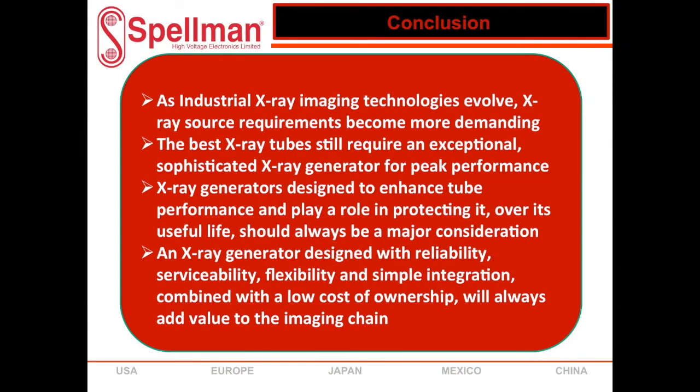All right, so in conclusion, as industrial imaging technologies evolve, X-ray source requirements become more and more demanding. Again, we see this more and more every year. The best X-ray tubes on the market still require an exceptional, sophisticated generator for peak performance. I don't think anybody would deny that, even the tube guys. X-ray generators designed to enhance the tube performance and play a role in protecting it over its useful life should always be a major consideration when choosing.